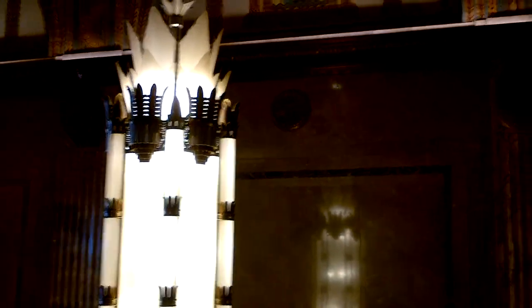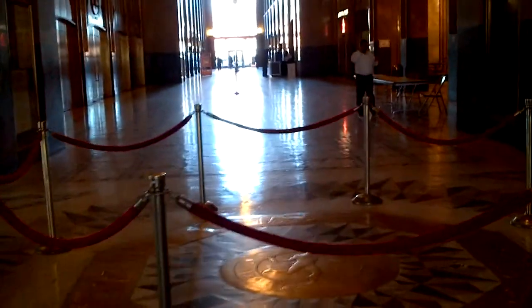So going down the stairs to the 2nd floor. Stairway up, it's also stairway down. The chandeliers. Here we are, the ground floor.